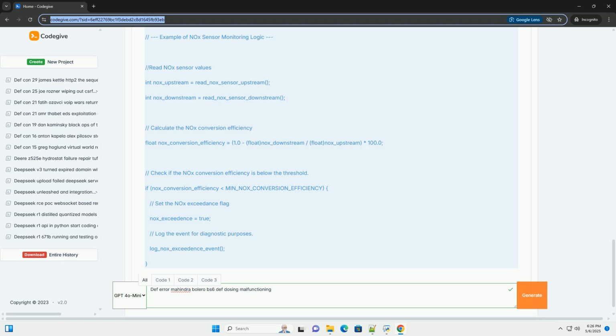The brain of the system. The ECU receives data from all the sensors (NOx, temperature, pressure, level) and controls the DEF pump and injector to achieve optimal NOx reduction. It also monitors the overall system health and triggers warning lights and diagnostic trouble codes (DTCs) if a problem is detected.